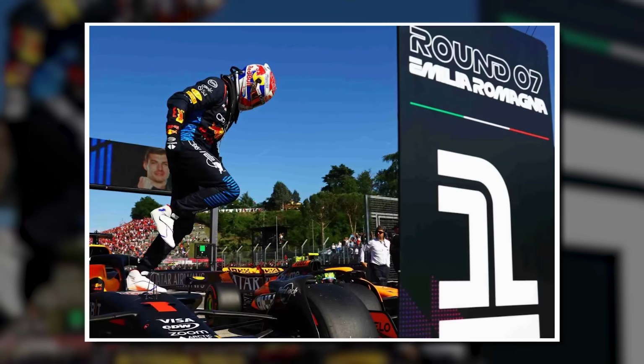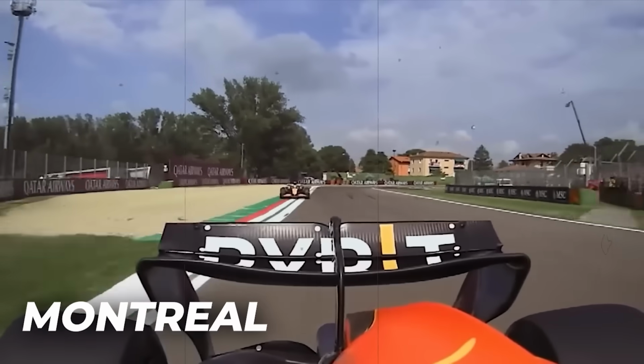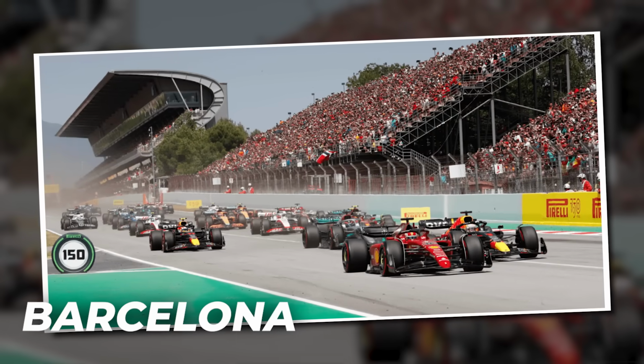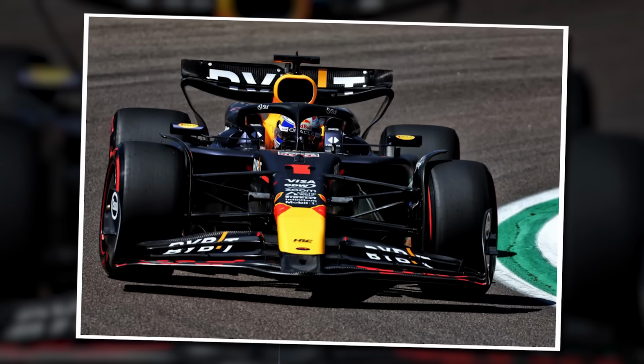The limitations surrounding the results in Miami and Imola imply that, aside from outlier Monaco, it would be smart to wait until Montreal and, in particular, F1's well-known Barcelona proving ground before drawing appropriate conclusions on whether McLaren has genuinely caught, let alone overtaken, Red Bull in pure speed.